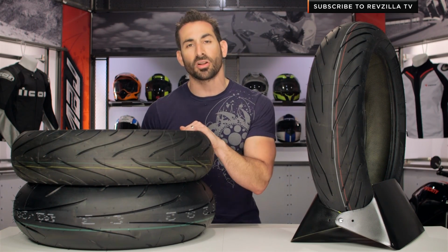You can see it here, and again, leaps and bounds forward in the handling on a sport bike on these smaller displacement bikes that are great for starting out riders, great for those that want performance but don't want a huge bike.